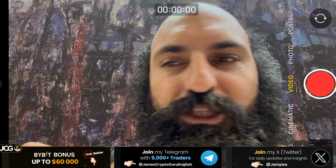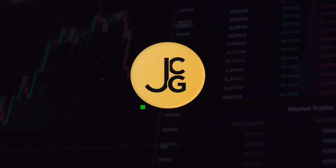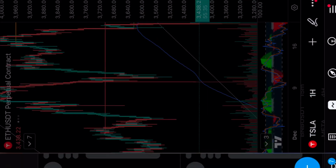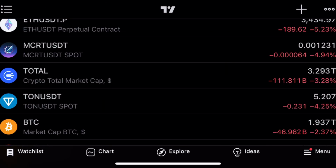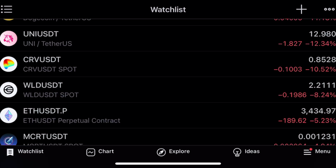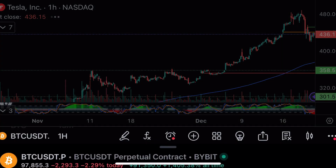We're going to jump into the charts. I bought more Bitcoin and Ethereum on this drop. Let's jump into technicals for Bitcoin now. You can see the whole market again down today: 13% Goat, Doge 11%, Uni 12%. Doge looking quite good for buyers, but I'm going to focus on my Bitcoin and Ethereum trades right now.